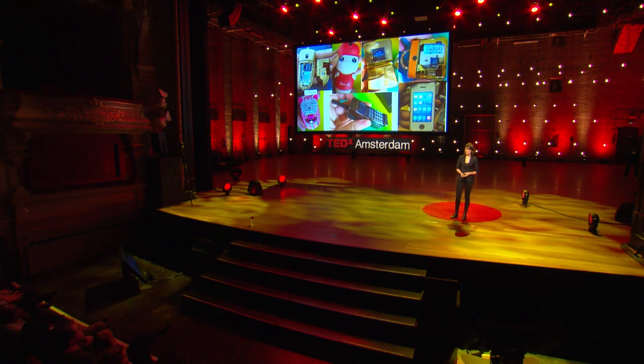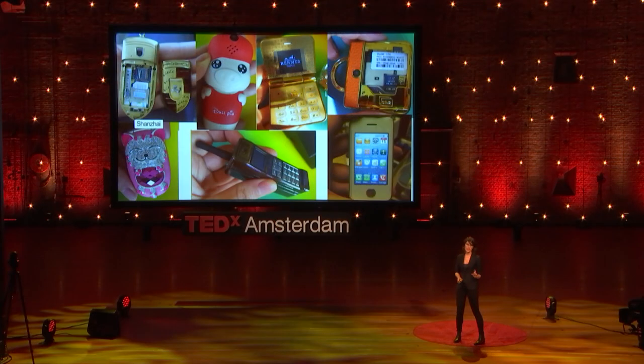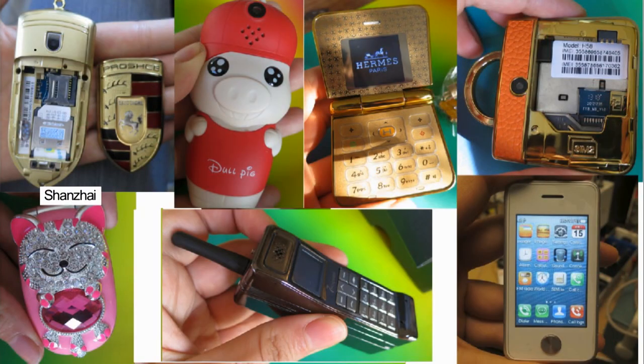These are phones that I collect from Shenzhen. And each one of these seems kind of silly, right? On the bottom right here, that's an iPhone 8. It's about half the size of an iPhone 7, and it runs Android. There's the Hermes handbag cell phone. There's the Prashi kind of Lamborghini-like cell phone. And each one of these is kind of tacky, right? And they're all around $10, $20. And maybe it's not necessarily that exciting. Why would I want to have all of these silly phones?